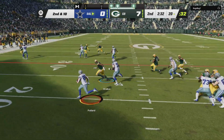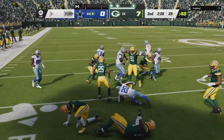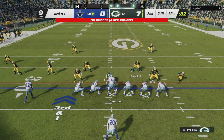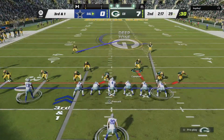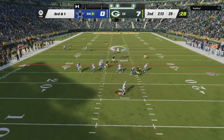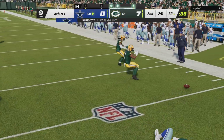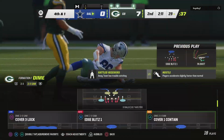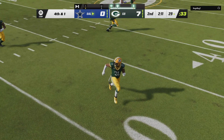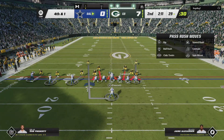On second down, it's Pollard, and he's able to plow forward up to about the 29, just shy of the 30. So they just need 1 yard here to pick up the first down. Prescott off play action, and this is going to be incomplete. Well, they've moved the ball okay here in these first 2 drives, but this one's going to again amount to nothing. They've got to start dialing up some plays that allow them to finish drives with points.